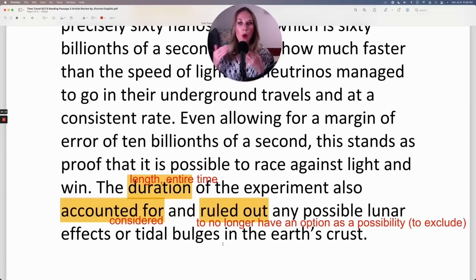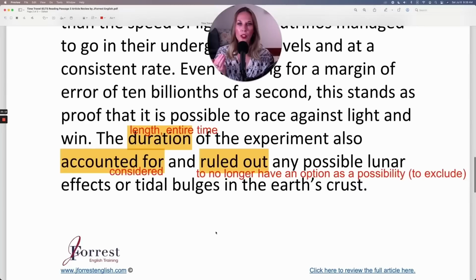So let's say you are considering different options. Maybe you're going to give your team a promotion, give them an extra vacation day, or give them free lunch on Fridays. Those are your three options to show your support for your staff. But you're going to rule out promotions. You're going to no longer consider that as an option because you don't have the financial resources to offer promotions and it's very expensive. So you're going to rule out promotions. Now you just have two options to consider.